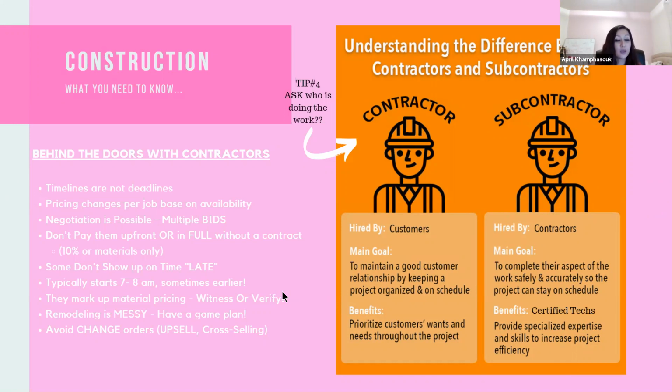Prices do change per job based on availability. I've actually noticed this over time. I've had the same contractor bid on a plumbing job or tile work, and the price changes based on whether they're really busy. If they're not very busy, their price is pretty low, but the busier they are, the more expensive they charge you.